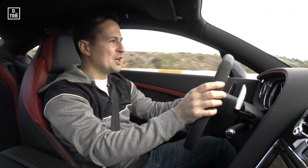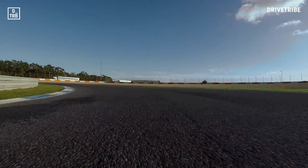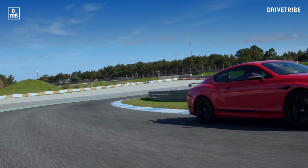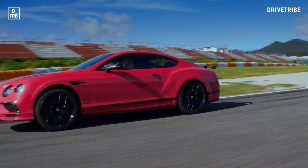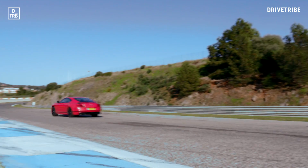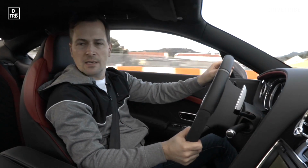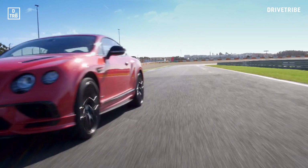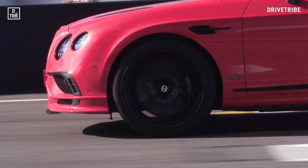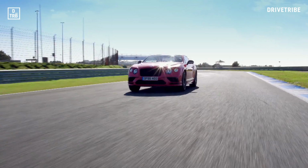Now, it has to be said that this circuit is not the most flattering place to drive a car like this. It might be 40 kilograms lighter than the GT Speed, but this car still weighs 2,280 kilograms. It's an absolute monster. And in terms of power to weight, it's got a big power number, 700 horsepower, 710 PS, but because it's so heavy, it's actually no better than something like an E63, but that still means it's fearsomely rapid, really, really quick.